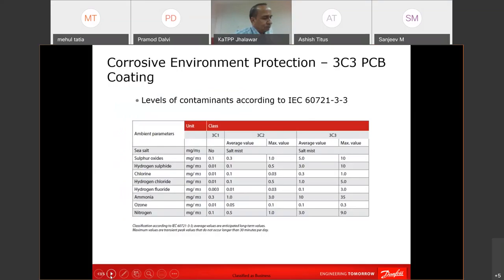factory-built PCBs. This is an IEC document which clearly shows, on the left-hand side, what gases are present in the environment and to what degree. If you see the red circle, chlorine, for example, is 0.1 mg per cubic meter in 3C2 coating, but it is 0.3 in 3C3, so almost three times higher. So a customer or a consultant has to look at what gases are present in their environment, and then accordingly select.